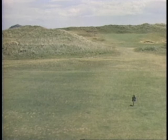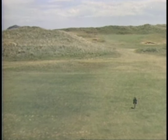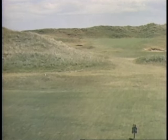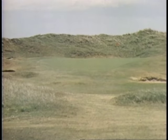The 12th, 144 yards long, is the shortest of the par 3s, but it's a real teaser. It's set against the seawall and guarded from all quarters by tiny pot bunkers, with a high mound on the right as the dominating feature.